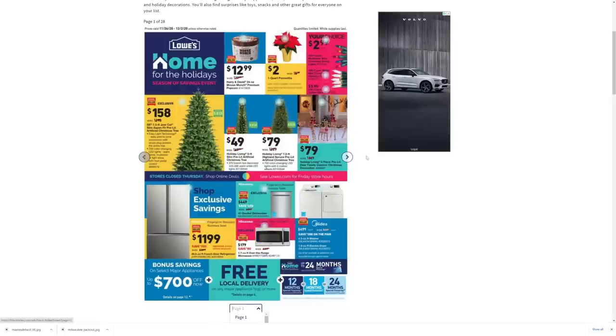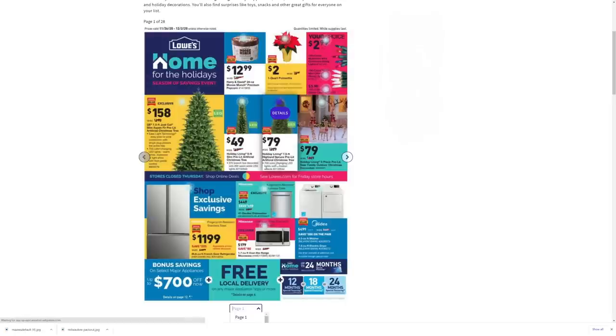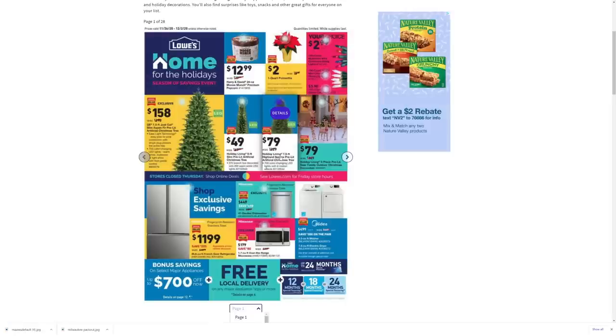All right, so let's take a look at what we've got here. On our first page, we can see they've really slashed the prices on a couple of items. If you focus your attention on this tree right here, this is the Holiday Living 7.5-foot Highland Spruce tree. It's got 700 color-changing LEDs on it, and they've got it marked down from $229 down to $79. That is a whopping savings there.